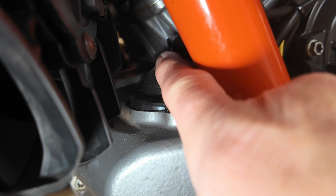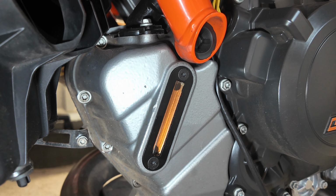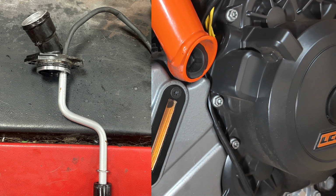Obviously the filler cap. On the end of that filler neck is a long pipe that goes inside that does all the readings, the temperature, the pressure and all that kind of stuff. I'll attach a photo of what it looks like.